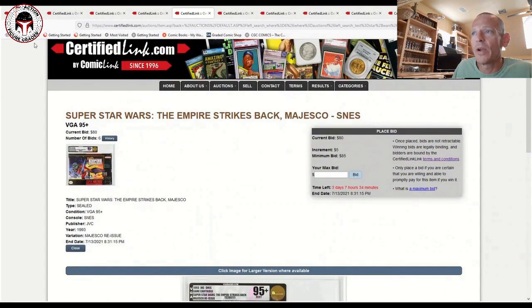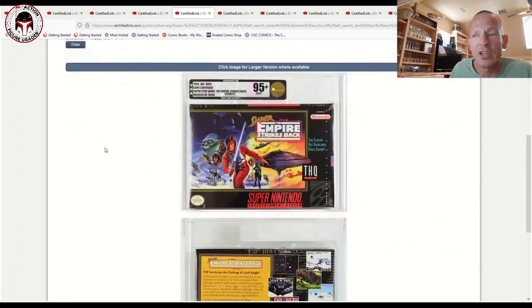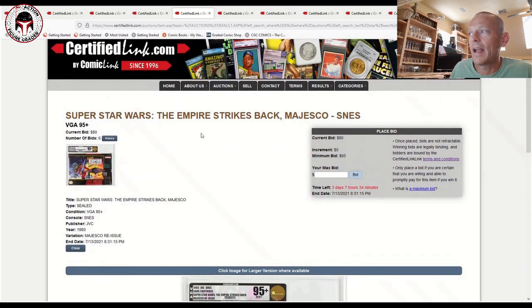So, the big grading companies for video games right now are VGA, which is a subsidiary of Action Figure Authority, AFA, Toy Graders. So that's who graded this one, and the label's very similar to what we're used to with Star Wars action figures. But what an awesome item. 95 plus is the grade on that. And right now the bid's only $80. I'm sure that's going to completely skyrocket, but I thought that was a really interesting one.